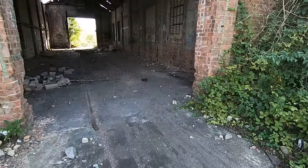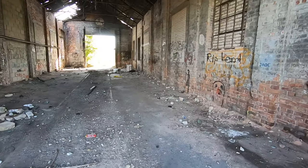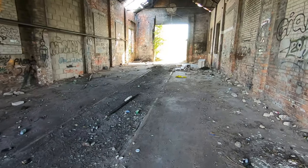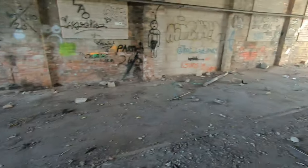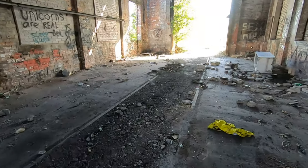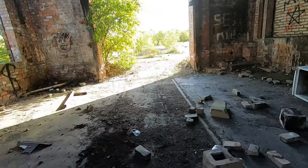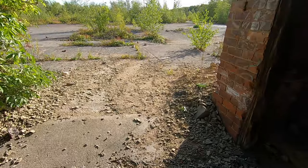So yeah, this is truly amazing. So it's some kind of railway shed, engine shed, standard gauge. Still got the rails. The rails have been severed there at the exit of the building. And also, they only appear to go as far as the entrance of this side of the building.